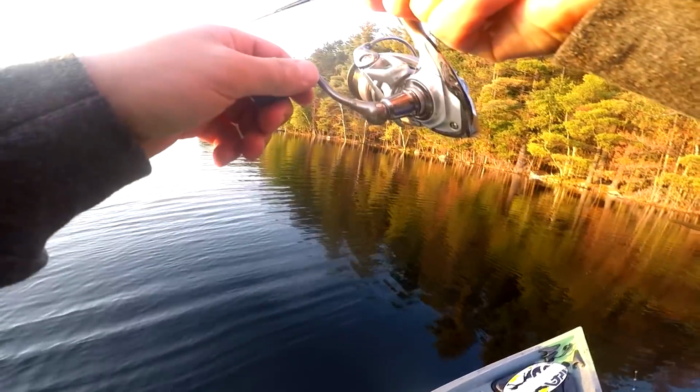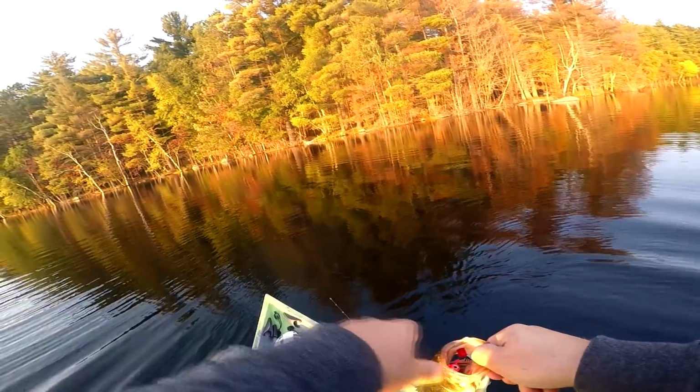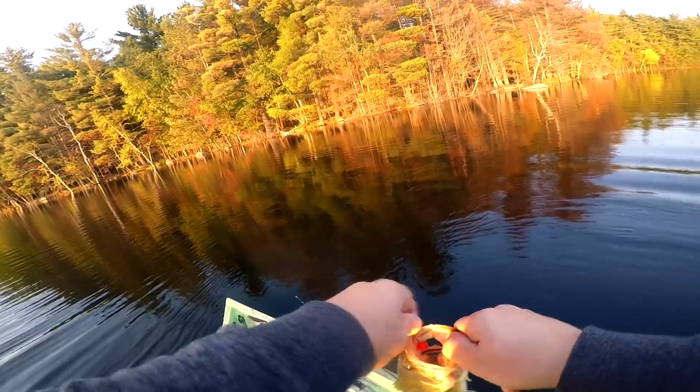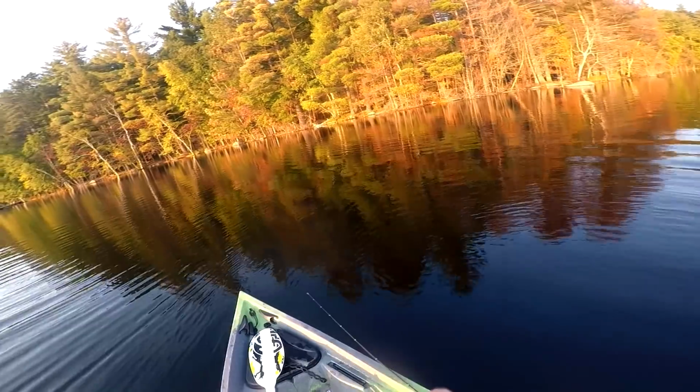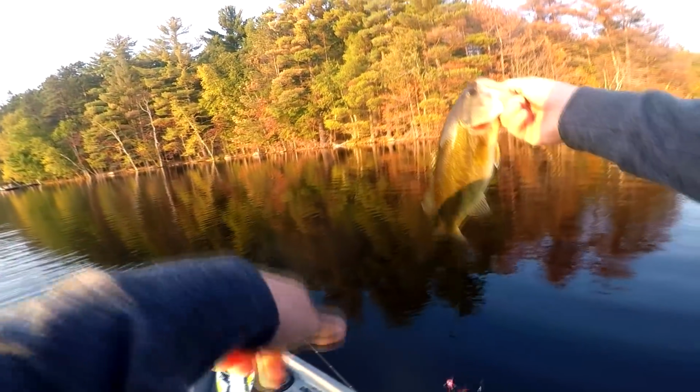Oh, come on, buddy. I don't think it's that big. Nah, he's definitely not that big. Here he comes. Yeah, just a little guy. Woo! Come here, buddy. There we go. First one on the live bait. Check that out. Let's get that out of there. There we go. Just a little dink.